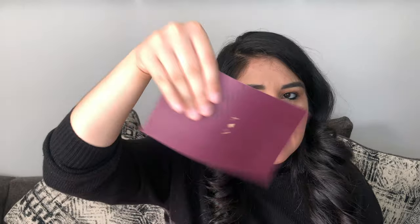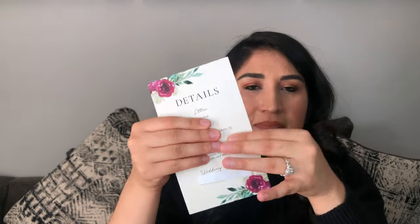But yeah, it was super duper cute and the quality is amazing. Look, I'm trying to bend it and it doesn't really bend. So that was pretty nice.